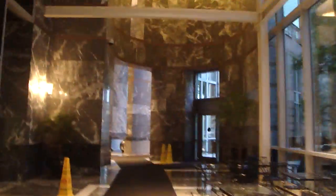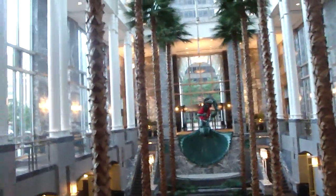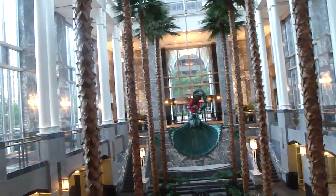Here's some kind of artistic structure. There are the escalators. Here's a little foyer, there's a little restaurant down there. And there's the statue of whoever that water guy is in Little Mermaid wearing a Blackhawks jersey.